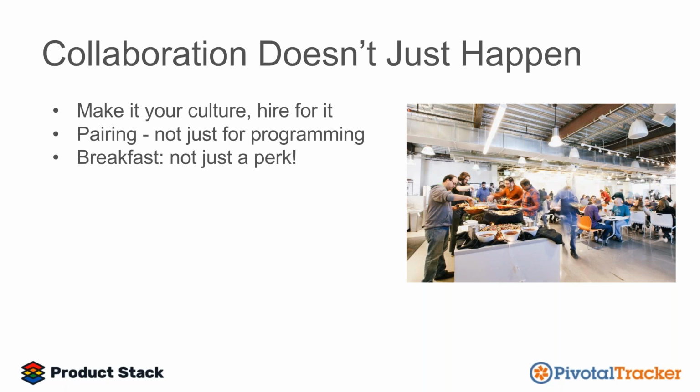I mean, lots of companies do breakfast or catered breakfast in the morning. It's considered to be a perk, and we have to do it for competitive reasons. But that's not actually why we do breakfast. We do breakfast because it brings people together. It starts the day on the right setting, in a social context, people talking.